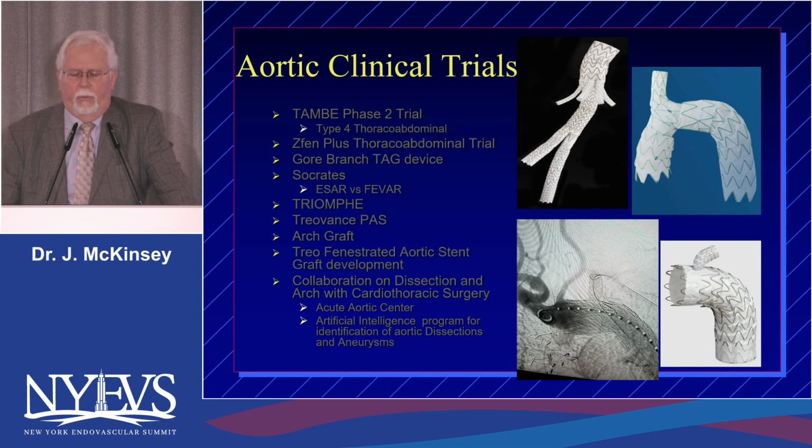Obviously, we get into the arch. We see different types of endografts. We have the Endospan. We've got the TBE, which allows you to have one portal, and we've done our share of zone 0 TBEs, which I think certainly has worked very nicely, but does require carotid-subclavian bypass. And then we have the Volcanoes and everything else for preservation of the subclavian artery.